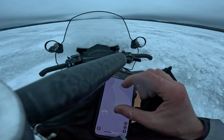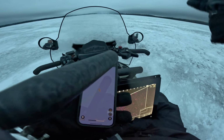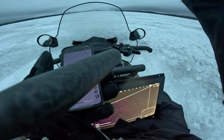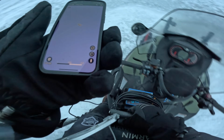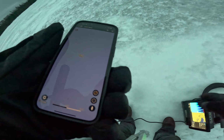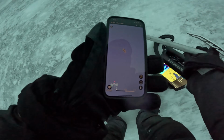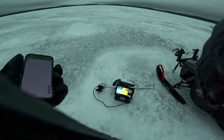Okay, we're plunking her down right up on top of a shallow hump. This time of year, you can get up shallow. Sometimes a night bite, like in February, will be in 40 feet. This time of year, it could be as shallow as like 15 or less. So the later in the night it is, the shallower on the structure they'll be generally.